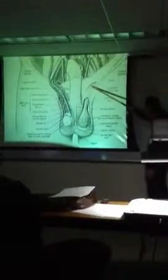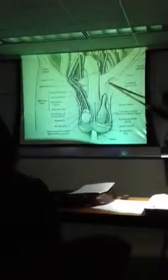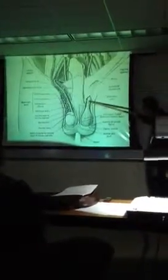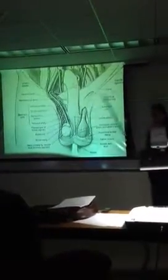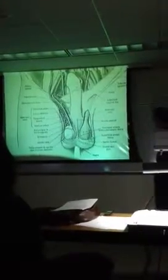Oh, and just from a little anatomical point of view, this is called the superficial inguinal ring. The spermatic cord goes through this. It's sometimes called the external inguinal ring, and then there's an internal one. This is important because this is where hernias usually pop out, right through this superficial inguinal ring.